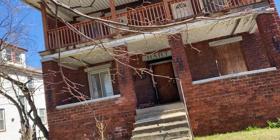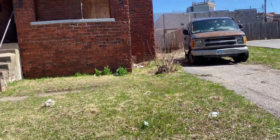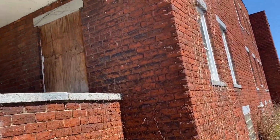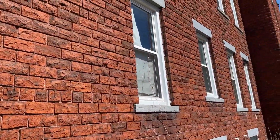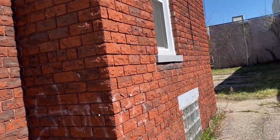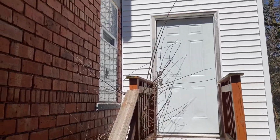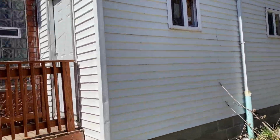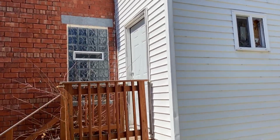Another property looks like a duplex. Looks like somebody started on this project and gave up because it has new windows. The thing about these places is you never know what's on the inside, so you gotta take what you get. Backyard, got patio. Look like they started new siding. Don't know what happened, but here we are. Tax property, duplex.